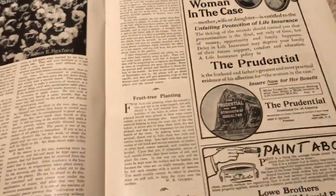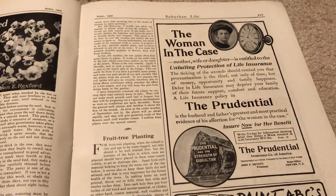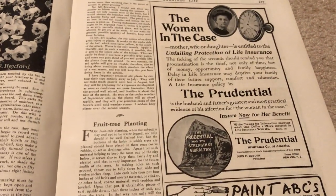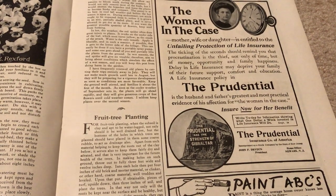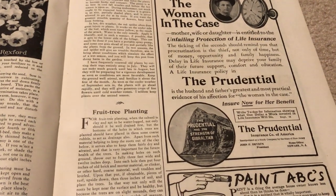Here we go with the Prudential again. The woman in the case, mother, wife, or daughter, is entitled to the unfailing protection of life insurance. The ticking of the second should remind you that procrastination is the thief not only of time, but of money, opportunity, and family happiness. Delay in life insurance may deprive your family of their future support, comfort, and education. A life insurance policy in the Prudential.